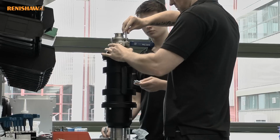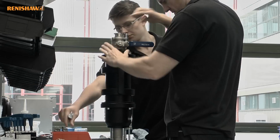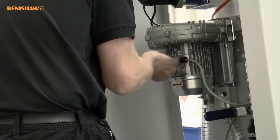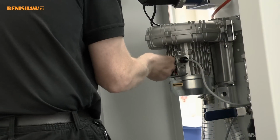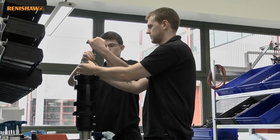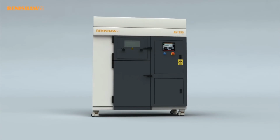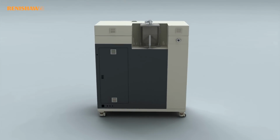In January 2013, we started assembling additive machines at our Miskin site in South Wales. The transfer of production from Stone in Staffordshire required both a visible investment in a 1,200 square meter production area dedicated to assembling the machines, and much hidden effort in terms of re-engineering the original product to make it more robust and suitable for our high-quality, repeatable assembly processes.